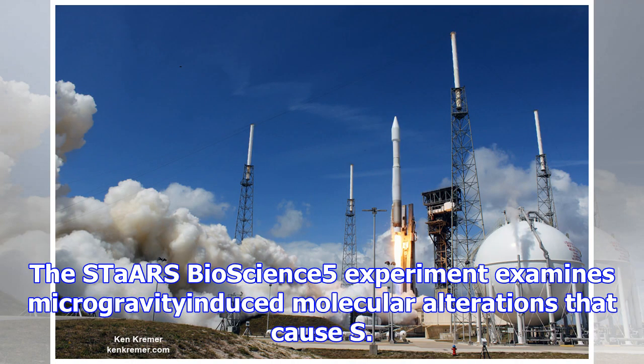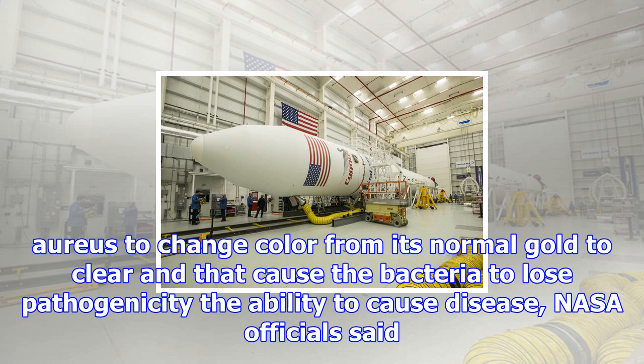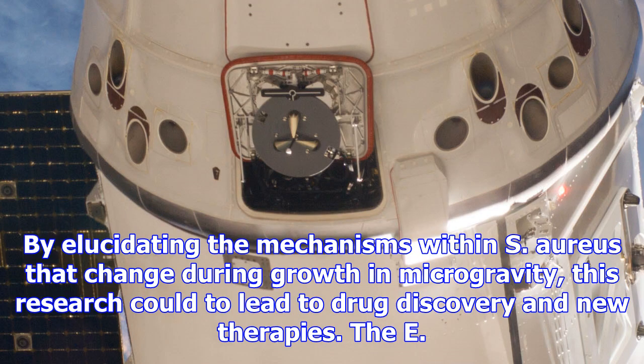The STARS Bioscience 5 experiment examines microgravity-induced molecular alterations that cause S. aureus to change color from its normal gold to clear and that cause the bacteria to lose pathogenicity, the ability to cause disease, NASA officials said. By elucidating the mechanisms within S. aureus that change during growth in microgravity, this research could lead to drug discovery and new therapies.